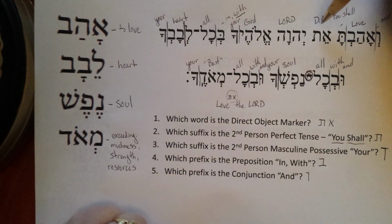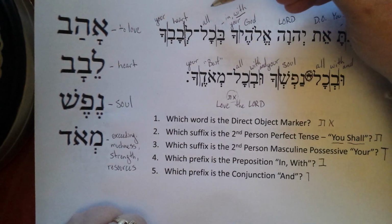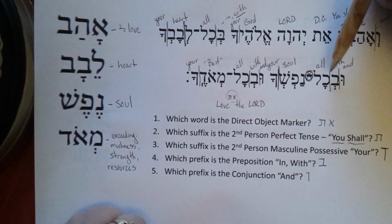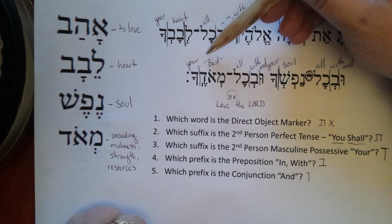Vahavtah et Adonai Elohecha b'chol levavecha uv'chol nafshecha uv'chol me'odecha.